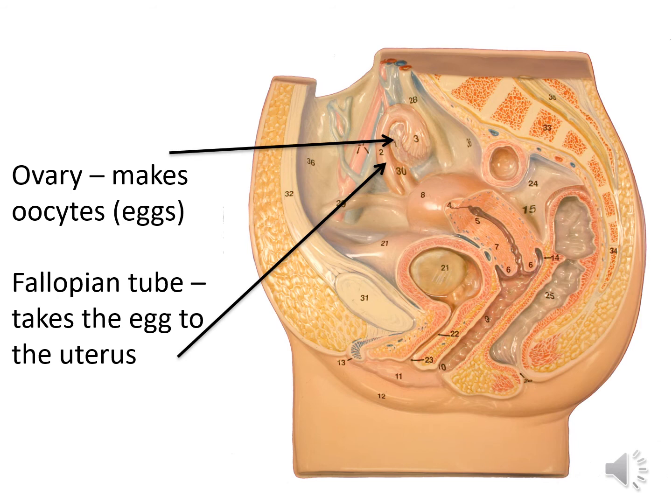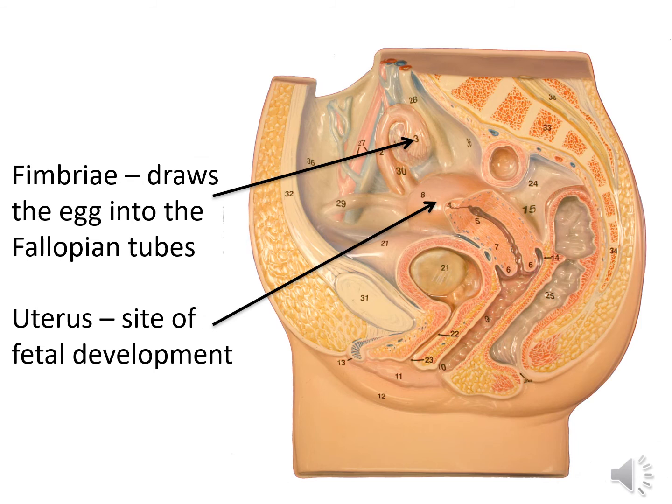The fallopian tube's job is to take the egg from the ovary to the uterus, the next structure that we haven't talked about yet. The fallopian tube, or uterine tube, or oviduct, is another case where we've got multiple names for the same structure. We're non-science majors, so we're going to go with fallopian tube. It does take the egg from the ovary to the uterus. The problem is the fallopian tube is not directly connected to the ovary.